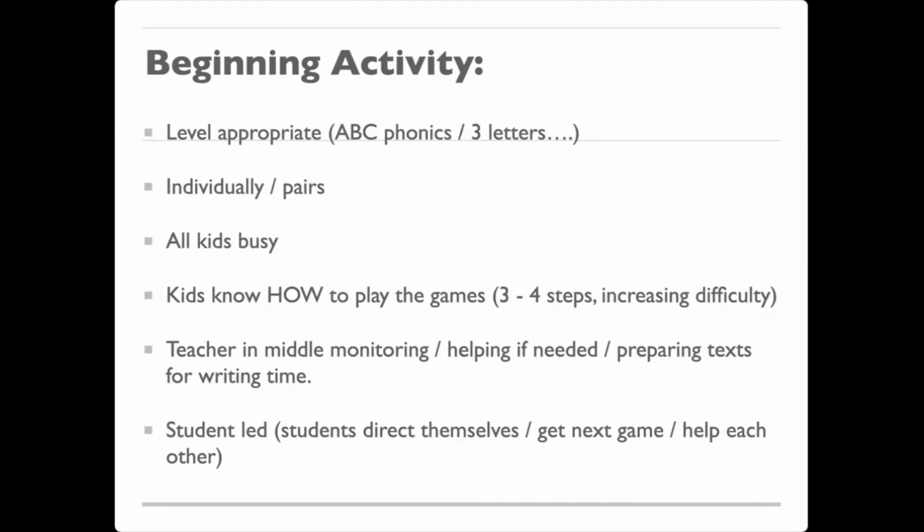And how to make pairs. I recommend that if it's an activity like this, you want to get students who are basically at the same reading level. If one child is really good at phonics and the other child's not so good, you don't want to put them together, because then one child will be doing most of it. You want to have equal pairing.